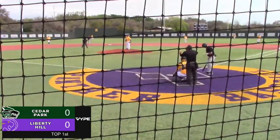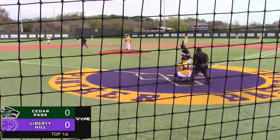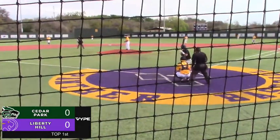Start the broadcast at the bottom of the first here. Let's get everything set.